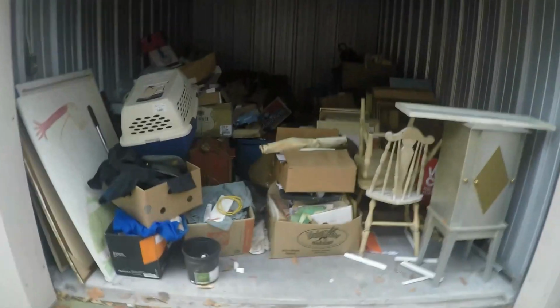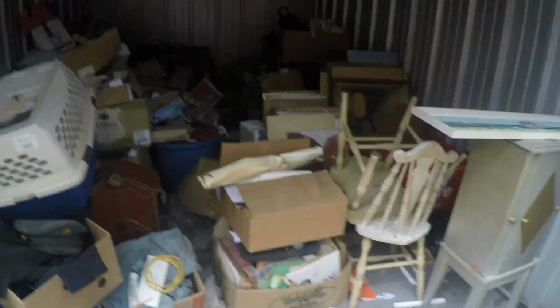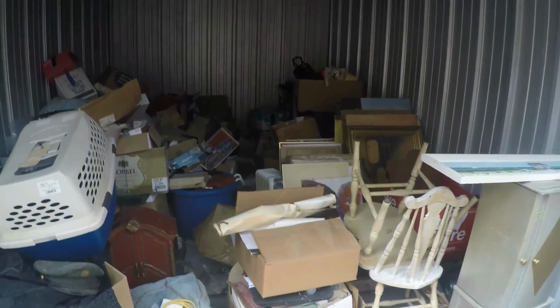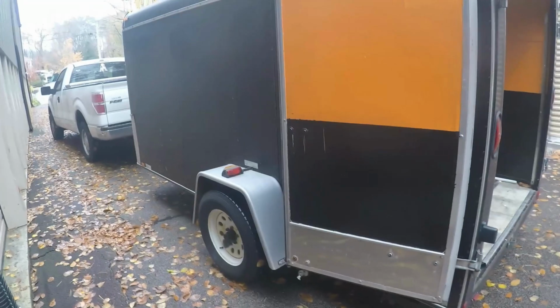Okay, so here we are at day 2. My trailer's empty. Still got a lot to pack up. I'll show you 2 pictures. This first one's the back of my truck. This is one load that I'm going to have to take to the dump, and I have a full 8-foot bed on my truck. And here's a second picture of another load of trash that's going to have to go. So out of this trailer, those 2 loads of trash came.